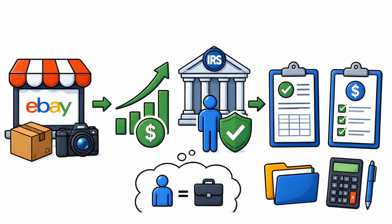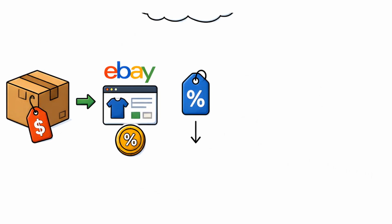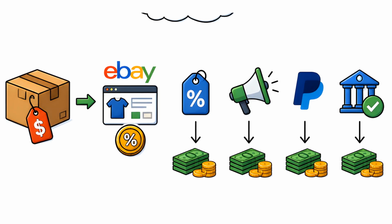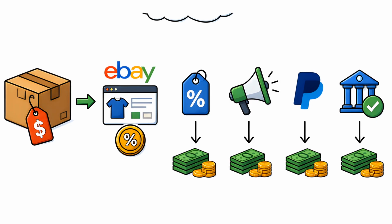Deductions can significantly reduce your taxable income. Think of every single cost associated with your eBay sales. Cost of goods sold is a major one. This is what you paid for the item you are selling. Then there are eBay fees: listing fees, final value fees, advertising fees. PayPal fees or managed payments processing fees also count.